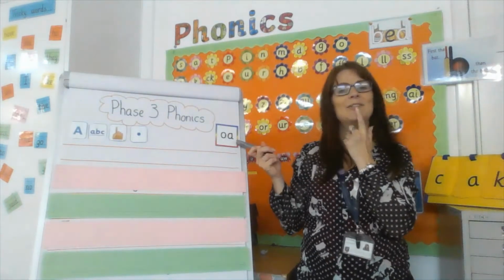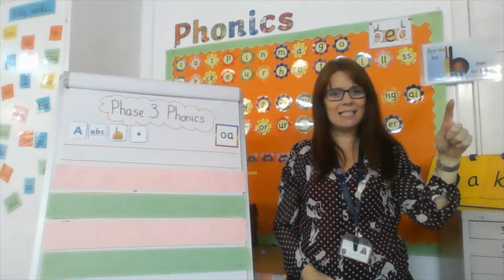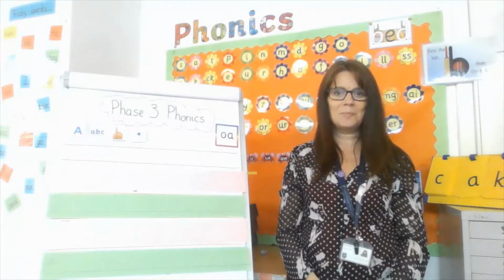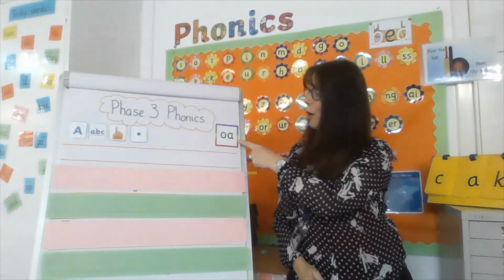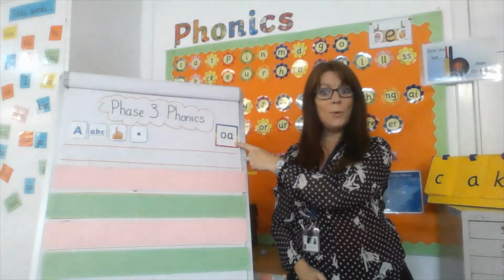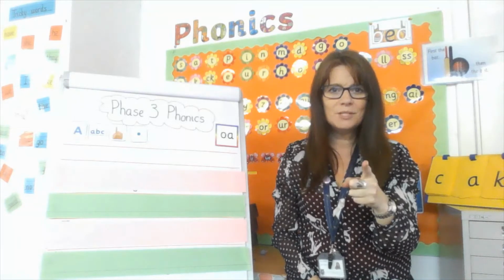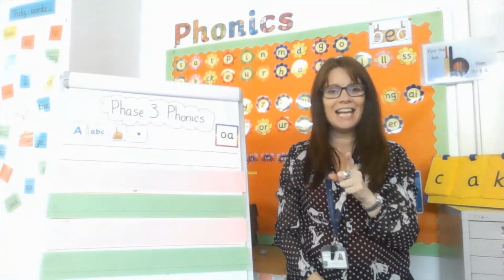Now, here's my sound, O. I'm going to think of my sentence, then I'm going to say it, and then I'm going to write it. And then, just to be sure, I'm going to check it. Here's my sentence. O. Oh, goat. And boat. I could put both of those words in a sentence. I know. The goat is in a boat. Say it. The goat is in a boat.